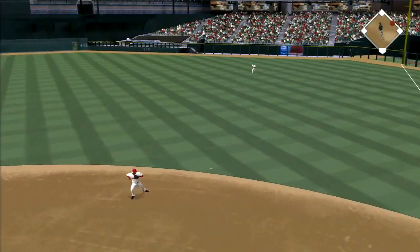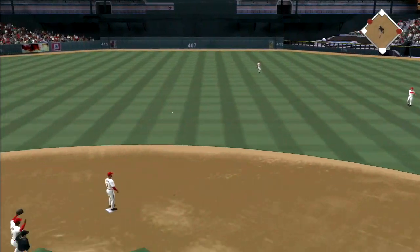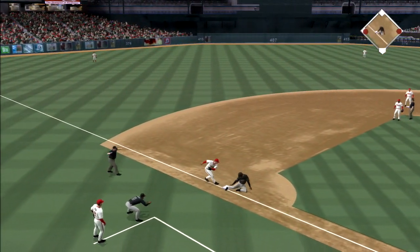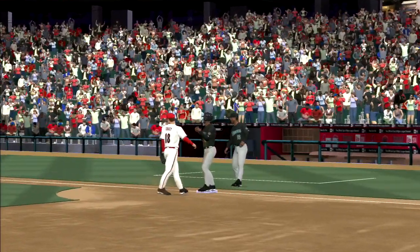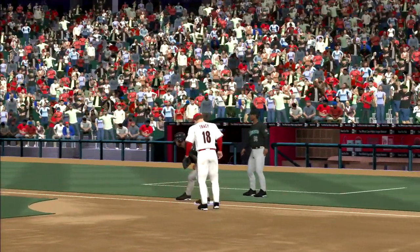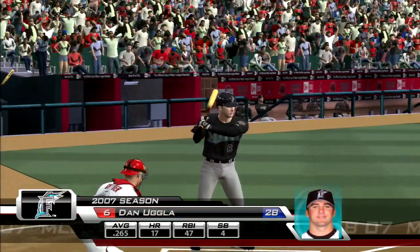And this is hit well towards the hole. And that's by him into right field for a base hit. The throw to third. And he is safe on a close play. No hesitation that time rounding second as he's going to hustle all the way to third on the base hit. Dan UGGLA will get his first cuts here.